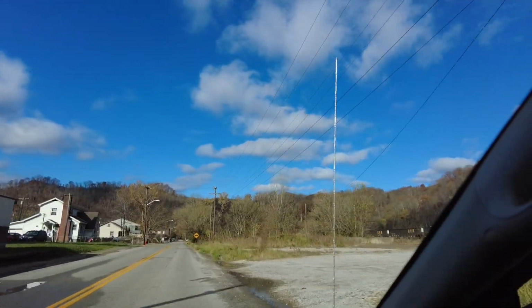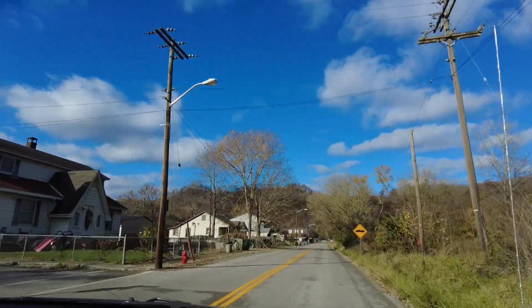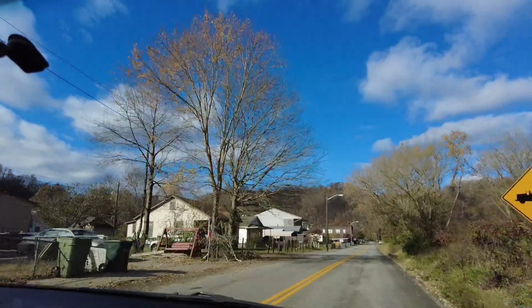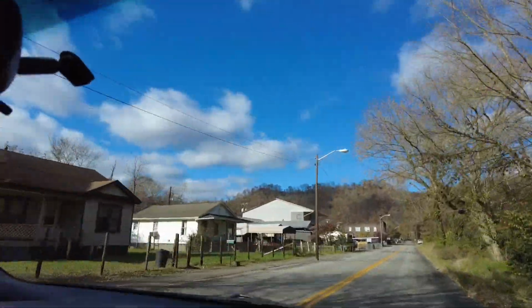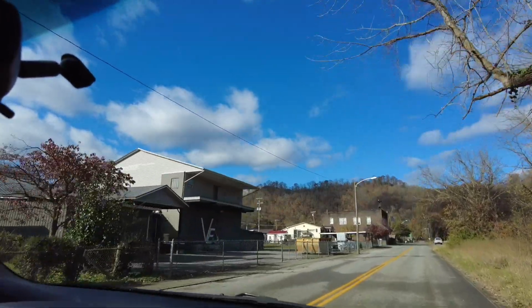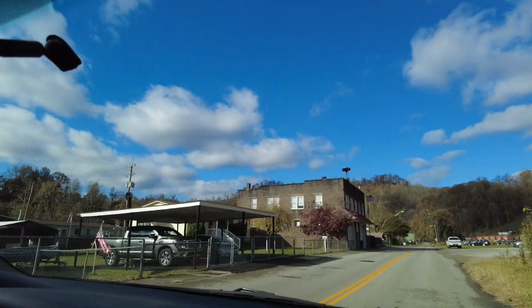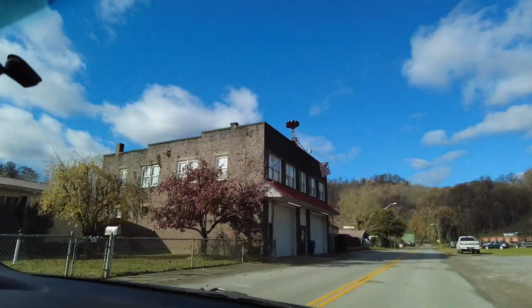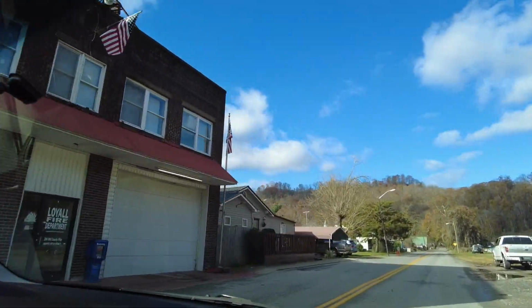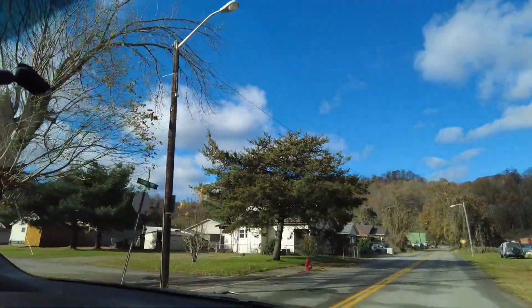So we're in Loyall. Over there across the tracks, across the train yard, is Black Bottom. It's still a busy train yard, but boy, I tell you, back in the day, it was just awesome. I believe this is Loyall City Hall we're passing. Loyall Fire Department. I always call it City Hall. Somebody slap me. It's the Loyall Fire Department.